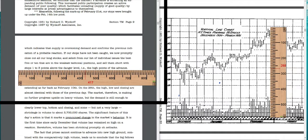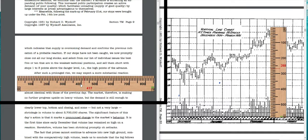So when did Wyckoff trade short? The question is, when does he go short? The first indication of him going short is what? Is after the selling climax. After such, and here it is, and sell them short. Okay, so he's looking at the climaxes to go short.